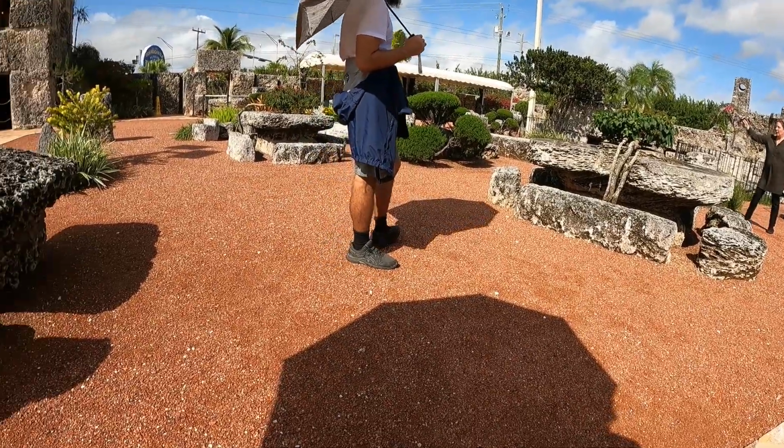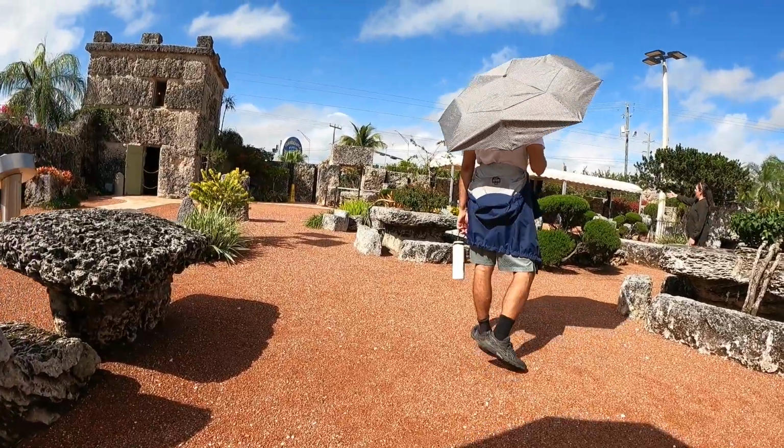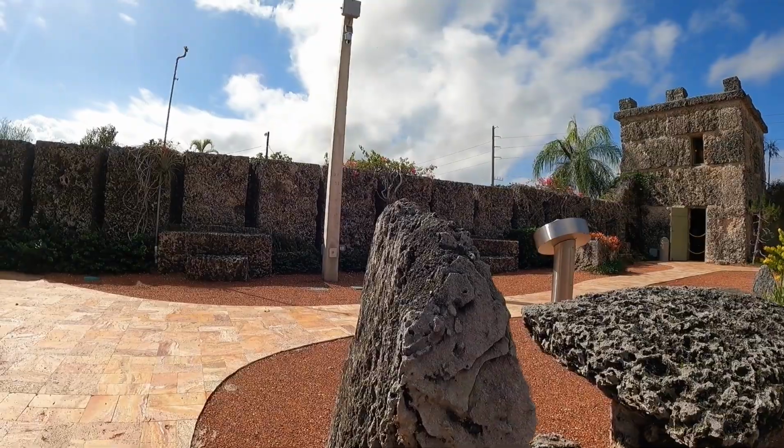We have Goldilocks and the three bears, and maybe a big chair and a little chair and little baby chairs. We also have a pile.